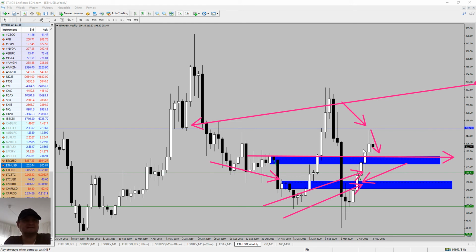So we discussed the levels. We discussed a little bit of the fundamentals. I'm not a fundamental guy, but you have to do your own research.